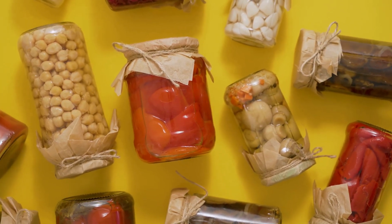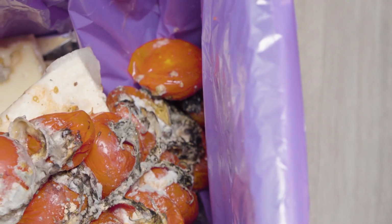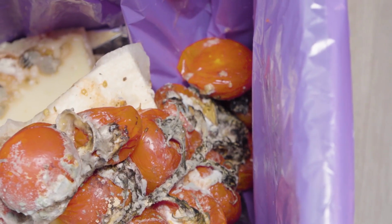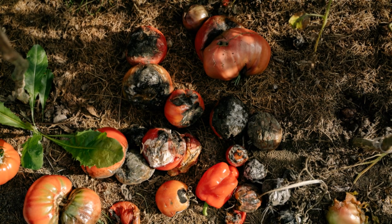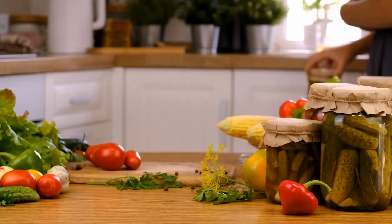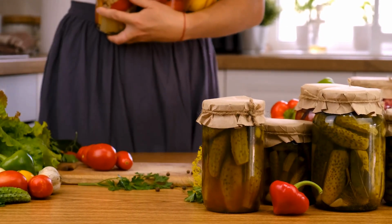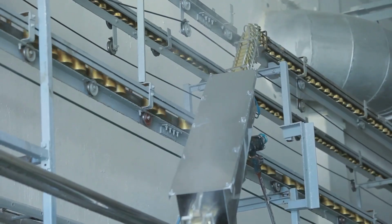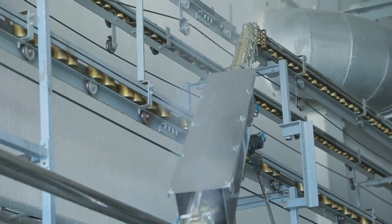The connection between food preservation and waste reduction. Food waste is a global issue with profound economic, environmental, and social consequences. A significant portion of food loss occurs due to spoilage and expiration before consumption. Food preservation addresses this challenge in the following ways. Extending shelf life. Preservation techniques like canning, freezing, and drying significantly extend the shelf life of foods.